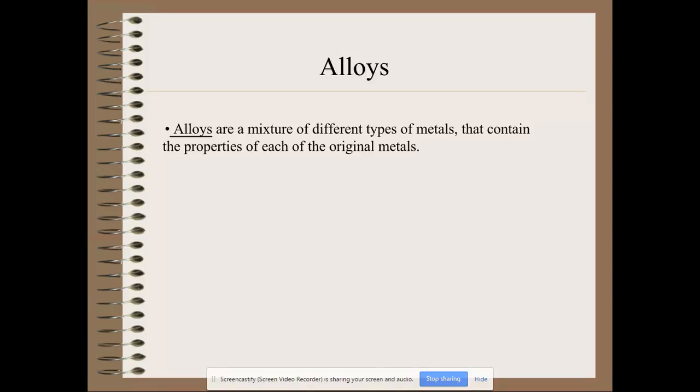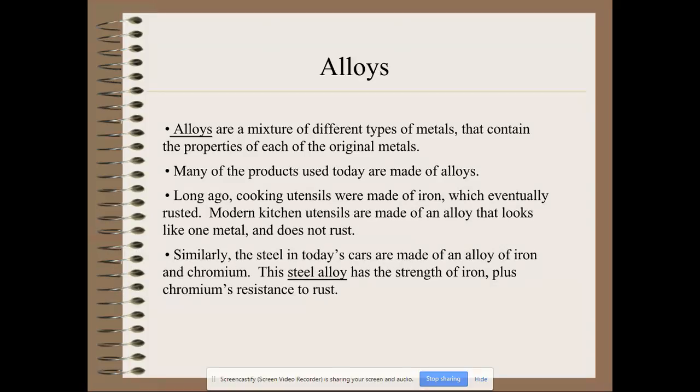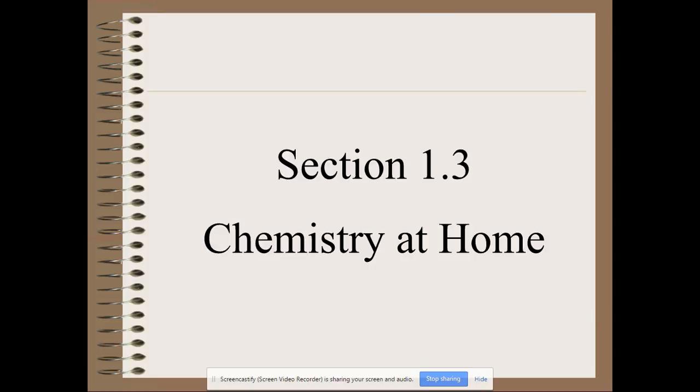And what are alloys? I know you were asking yourself. Well, alloys are a mixture of different types of metals that contain the properties of each of the original metals. So many of the products that are used today are made of alloys. Long ago, cooking utensils were made of iron, which eventually rusted. Modern kitchen utensils are made of an alloy that looks like one metal, but does not rust. Similarly, the steel in today's cars is made of an alloy of iron and chromium. The steel alloy has the strength of iron, plus chromium's resistance to rusting. So just before we go on, there are a few definitions, a few examples of what polymers, synthetic polymers, and alloys are. Useful to know as you move forward.